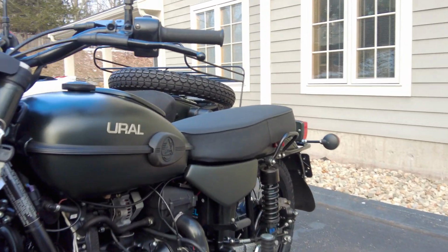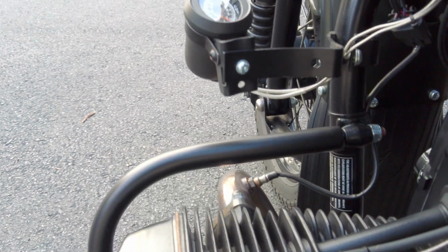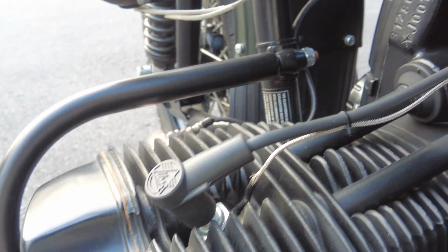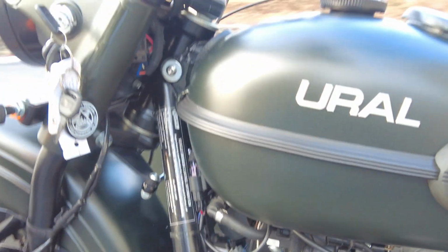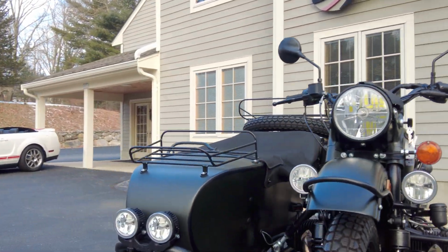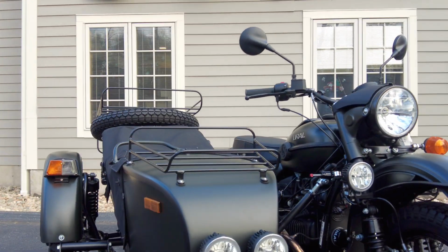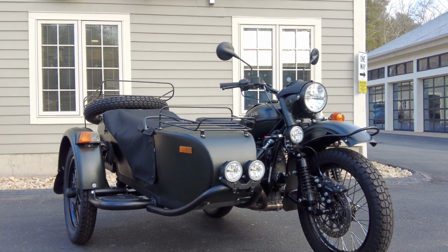Another cool option, it has a cylinder temperature gauge. So we see this gauge readout here. We can see there's a lead that follows the spark plug leads that goes right to the cylinder. So that's feeding the temperature to this gauge, which a lot of Ural riders like to monitor just to make sure they're getting the best and safest performance out of their machine. So that is pretty cool as well.